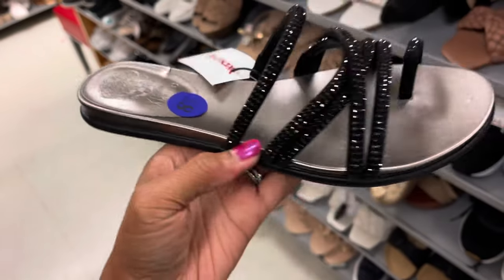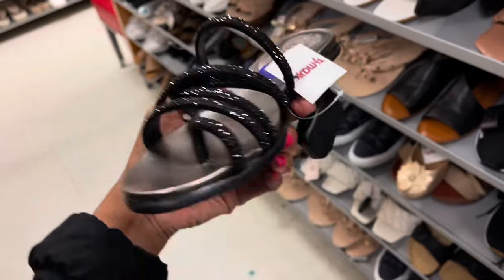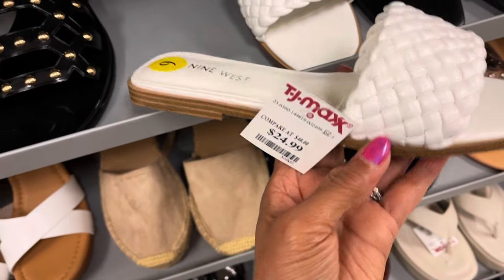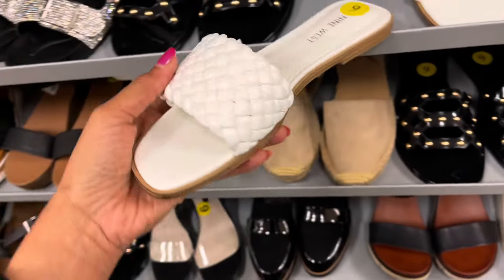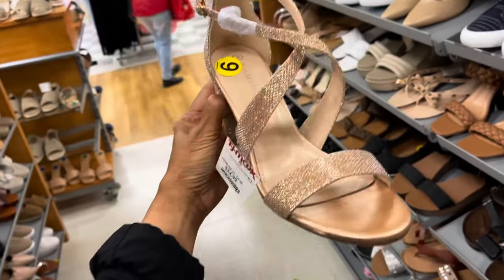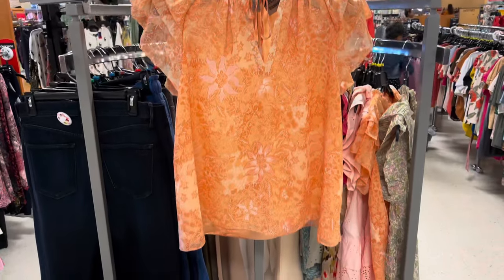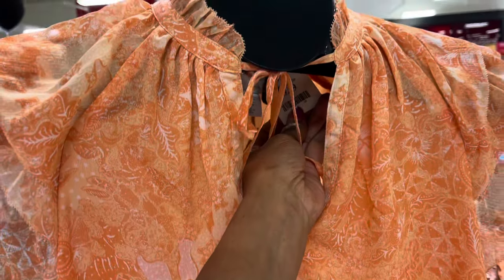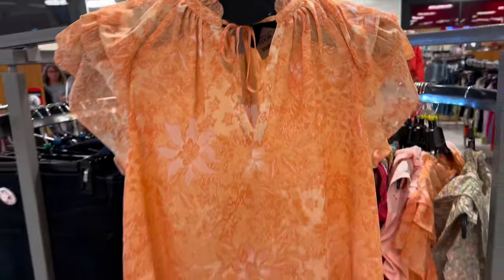Vince Camuto. Sparkle, sparkle, $30. I like these. Nine was $25. The Basket Weave, Rampage, $25. This is a beautiful top, and it's $20. Very beautiful. I like it.